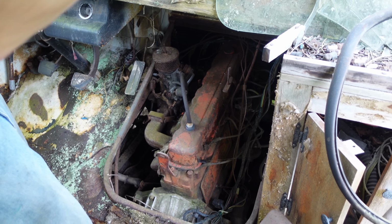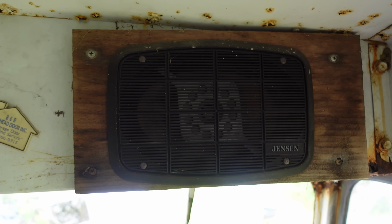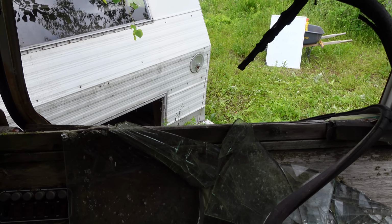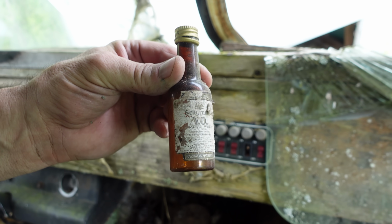Somebody upfitted this thing with a Jensen stereo system and some controls on the dash and a wooden dashboard. Kind of hokey, but I think this might explain a few things as to the craftsmanship that's on display here. Just saying.